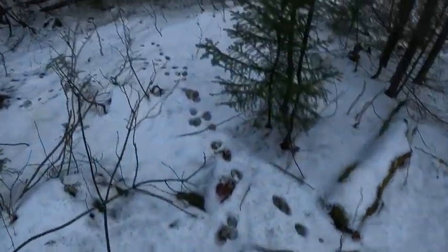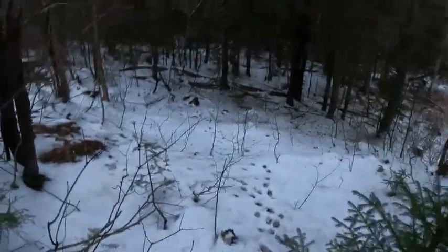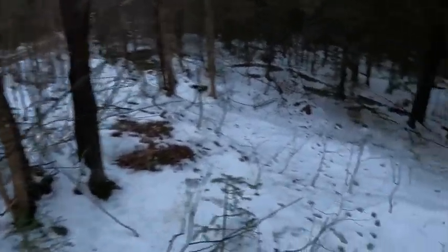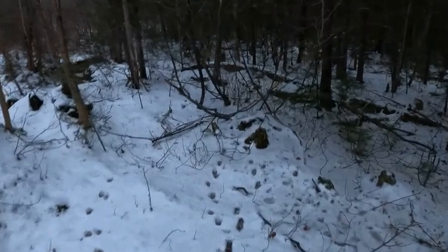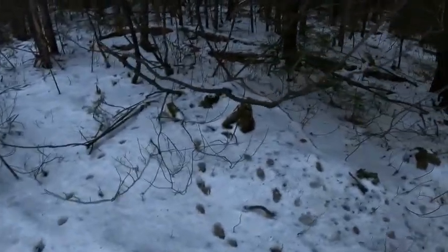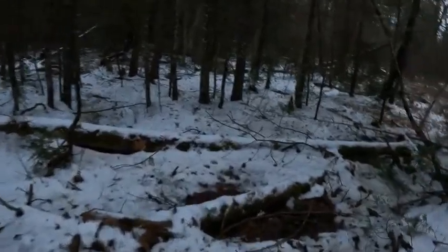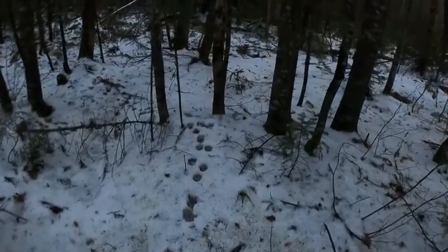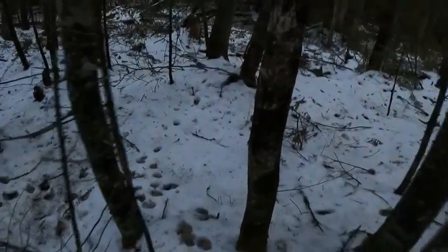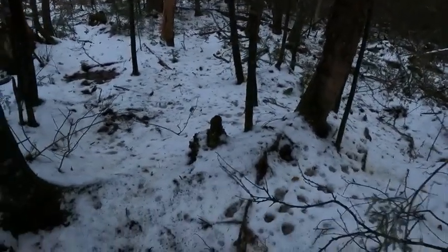Looks like there's a set of tracks coming in, another set coming in, and there's another track there, but they all go down toward my set. A couple sets of tracks, 3 sets of tracks. So the animal has been here for sure. Spent some time around here. The track went right past, it looks like. What did it do? Did it smell my lure and not go into the set? I'm not sure.